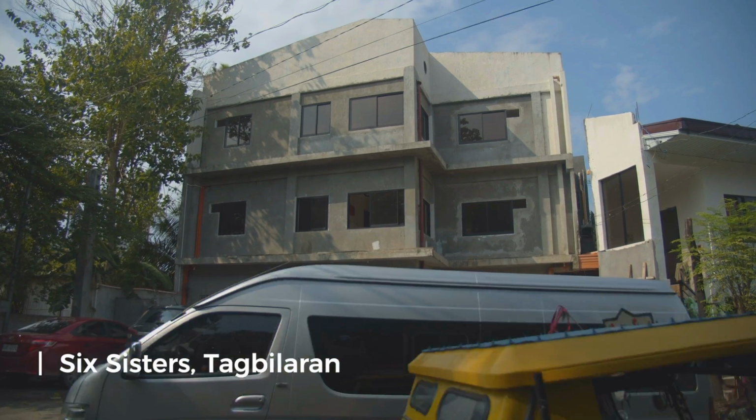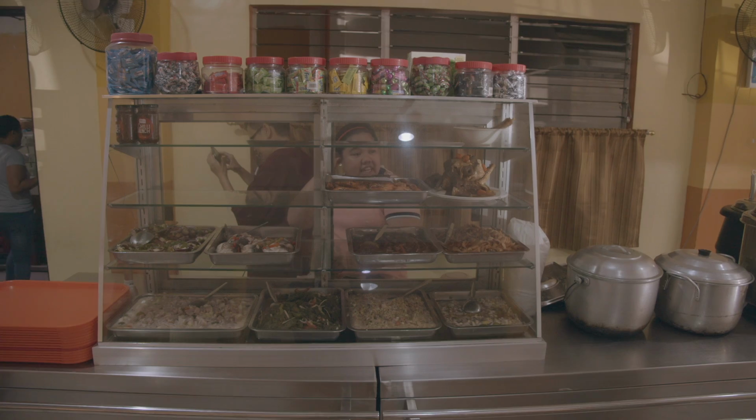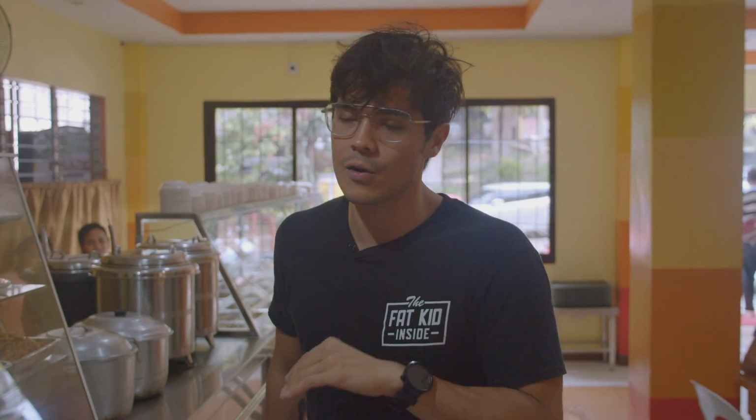So we're here at Sisters. It's a super popular place. It used to be a hole in the wall. Now it's kind of like this huge building, and the selection of food looks really fresh and tasty. Come here early in the morning so you get everything fresh out of the kitchen. And I'm just gonna choose absolutely everything.